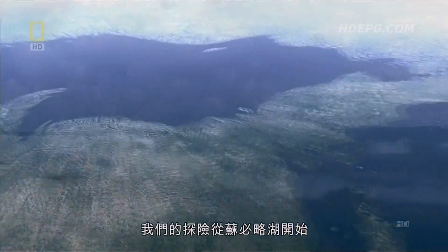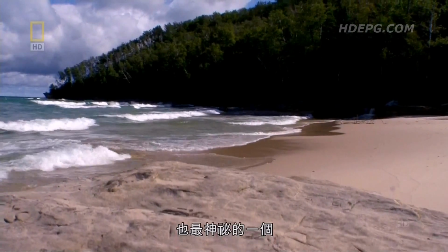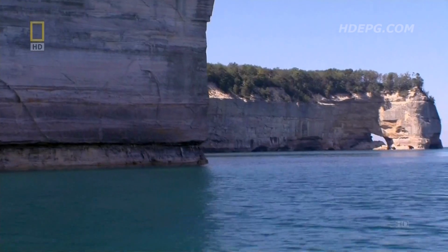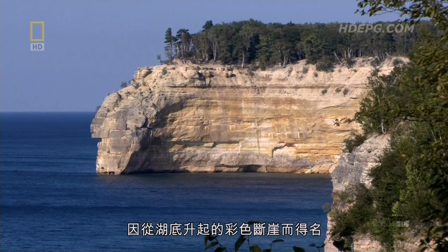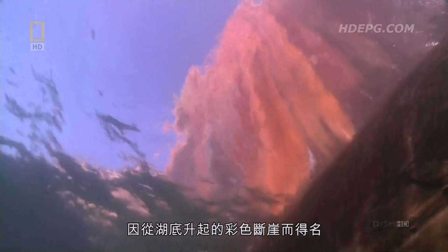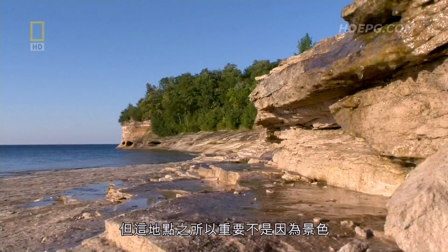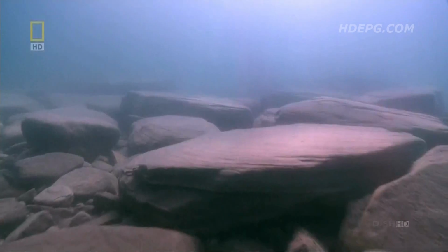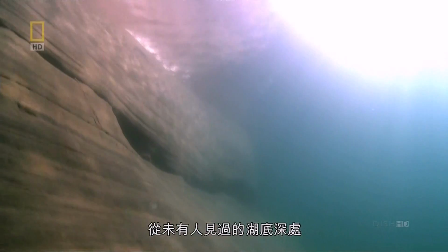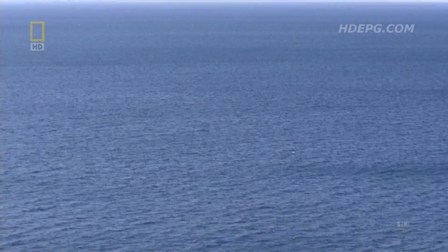We begin our exploration on Lake Superior, the grandest of the lakes, the largest, deepest, and most mysterious. Along the south shore of Superior is Pictured Rocks National Lakeshore, named for the colorful cliffs that rise from the lake bottom. It's one of the most spectacular locations on the Great Lakes. But it isn't the scenery that makes this location important. It is what lies offshore, deep under the water, that has never been seen before. If we drain the water from Lake Superior, just 40 kilometers out from Pictured Rocks, what will we find?